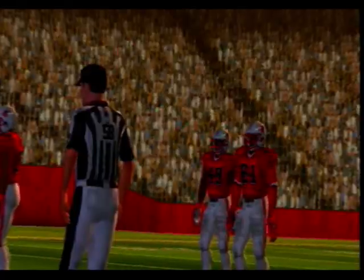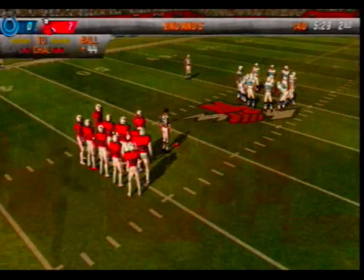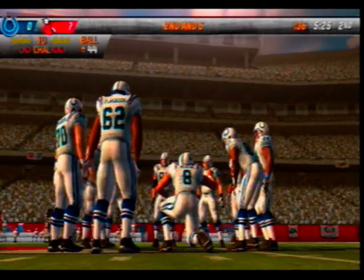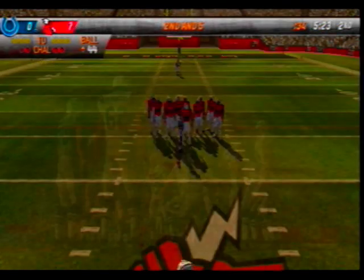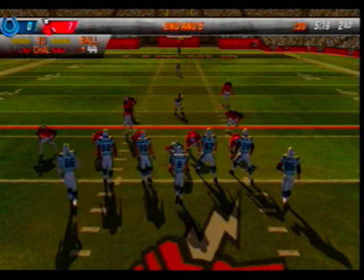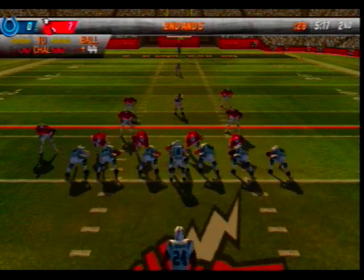If they can keep getting good runs like that in the second quarter, they'll be able to use play passes the entire second half because the defense will just be thinking about stopping the run. 5-yard gain. Ball on the 44-yard line. There we go, baby.